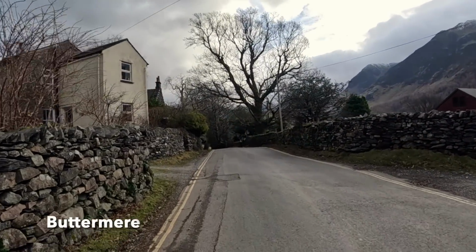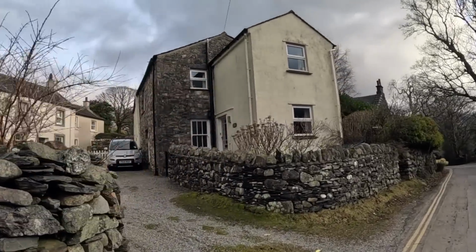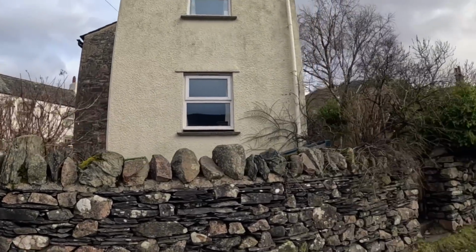This is the village of Buttermere, if you're not familiar with it. And it's one of the smaller Lakeland villages. It's quite cute though, look at that. Looks like a face, that one.